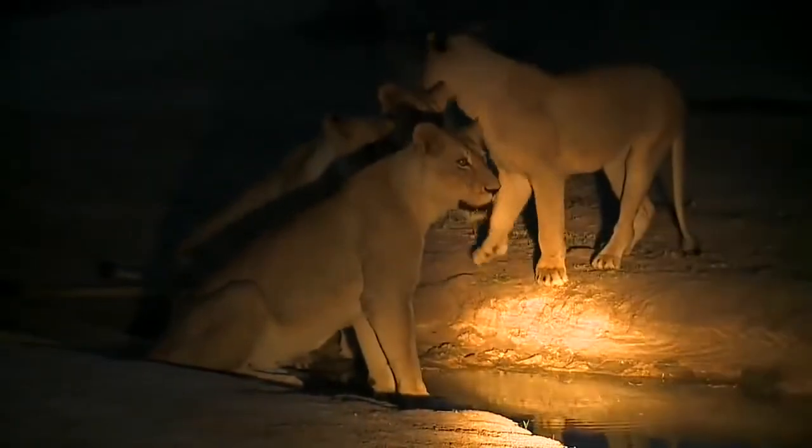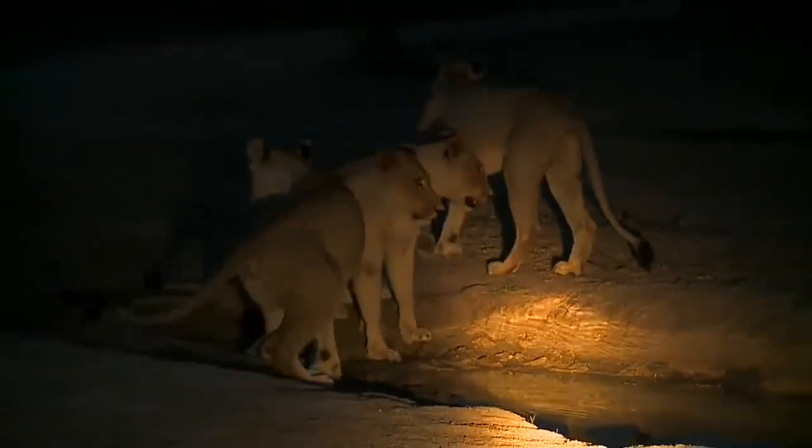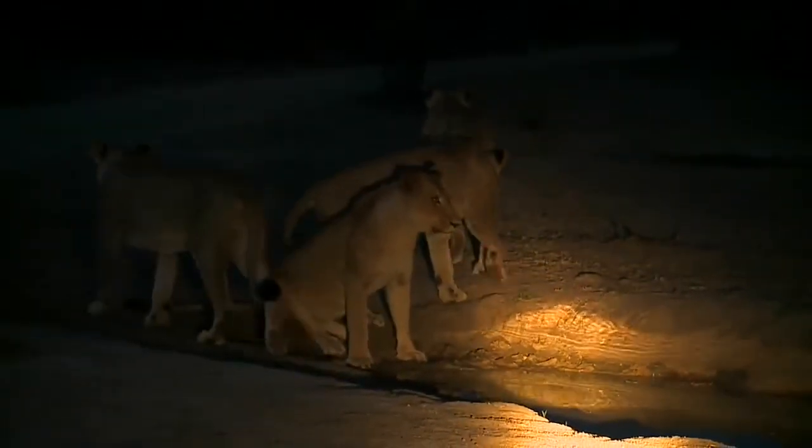Look how alert they look. With the ripples of the water.